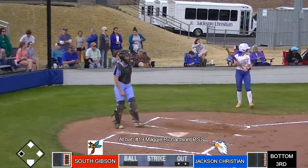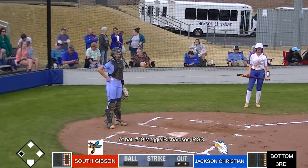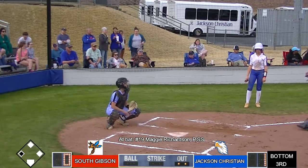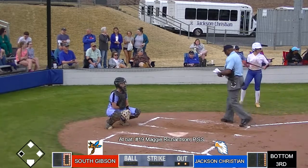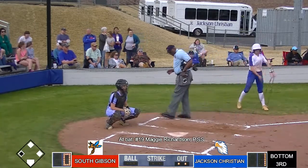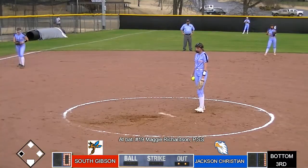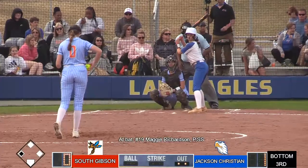Number 19, Maggie Richardson. Maggie has thrown a very fine game to this point. Only given up, I believe, one hit. We'll check that here in a few moments. But there are no runs on the board. And, folks, that is the important stat. Jackson Christian has the other important stat. They have one. We're in the bottom of the third.